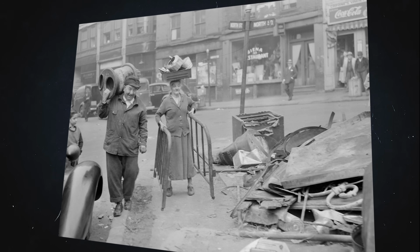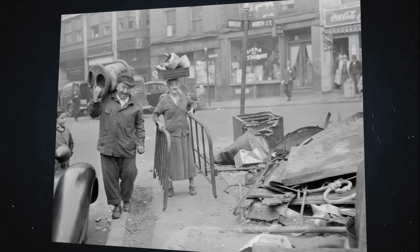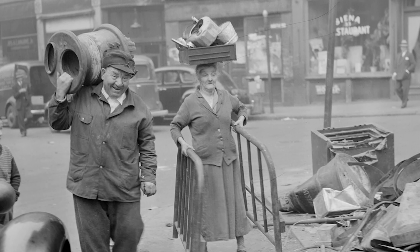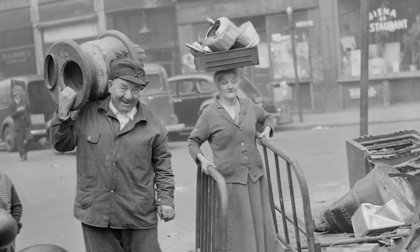People collected metal to support the war effort in 1942 during World War II. The materials were used to manufacture military equipment and supplies.